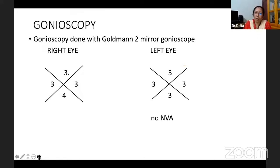8 clock hours, but you could make out open angles in between. Yes, ma'am, only at the site of PAS; the rest you can see the open angles. In that area there is no neovascularization of the angle in the left eye, and also no neovascularization of the iris. Is there any ectropion? No, ma'am. Okay, continue.